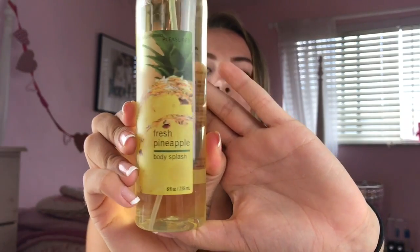Okay, so now for the next item. Again, I'm not going to look. I like being surprised. All right, and it's another spray. I ordered a whole bunch of these body splashes. Anyways, so this one is in the scent Fresh Pineapple, and I really, really love pineapple scents. They don't really have too many out there, so whenever I came across this on eBay, I was just like, I need to have it. So here it is, Fresh Pineapple, and the packaging is really nice, really simple, and yeah, so we're gonna see if it smells like pineapple.